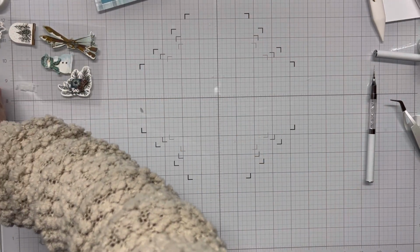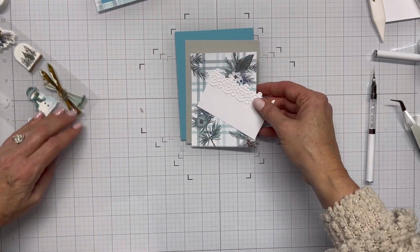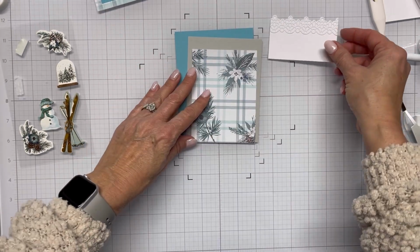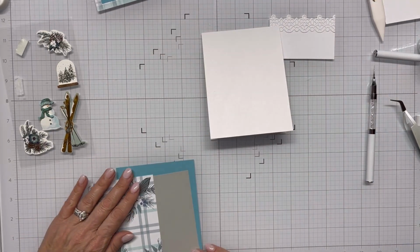Now our next card, I've kind of got my stuff set up here. And I've got some of that gray that I was wanting. And I also used, you know, my die and did this. I thought this could be really pretty on the bottom. So I just need to bring in a card base and get it assembled.